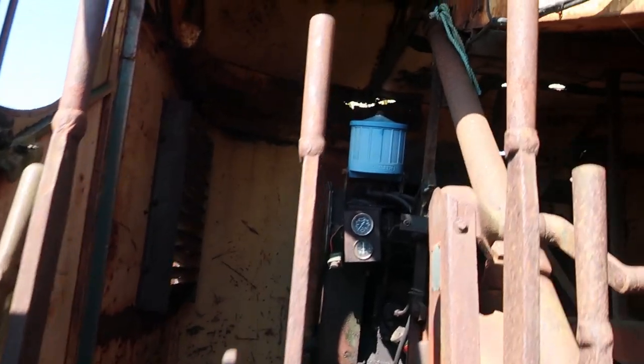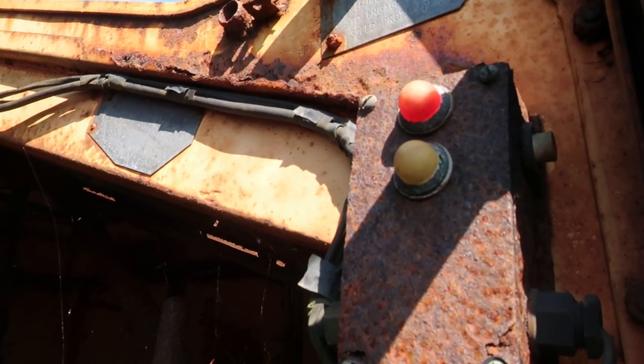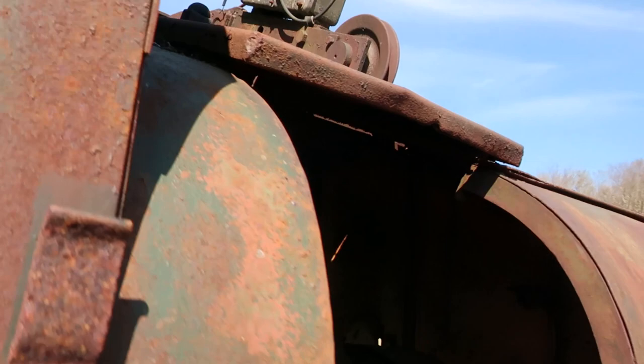Just out of. So you've got 664PYB, and then the number, but then we have 40232 6236. And she's a beauty.